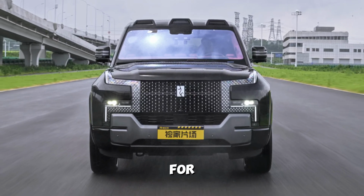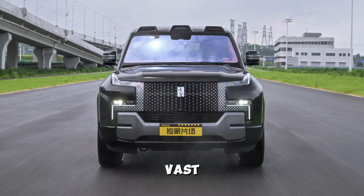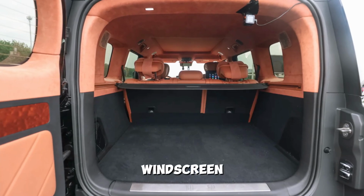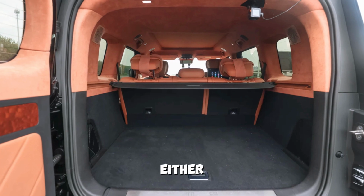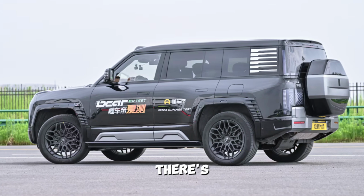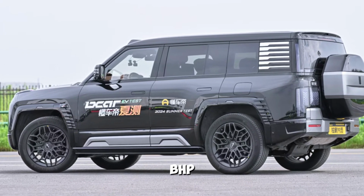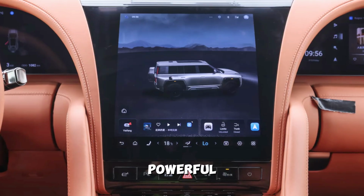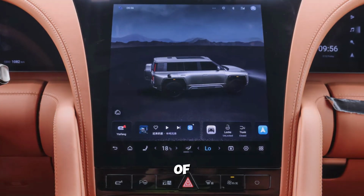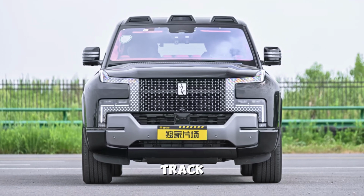There's no mistaking it for anything else on the road either, with huge clusters of LEDs combining to form vast lighting panels front and rear. The rows of lights on the rear windscreen pillar aren't just for decoration either, because they can illuminate to show the level of charge. Oh, and there's another thing. With 1,184 bhp, the U8 is the world's most powerful SUV, with an explosive 0 to 62 miles per hour time of 3.6 seconds, which we confirmed in our brief test drive on a track.